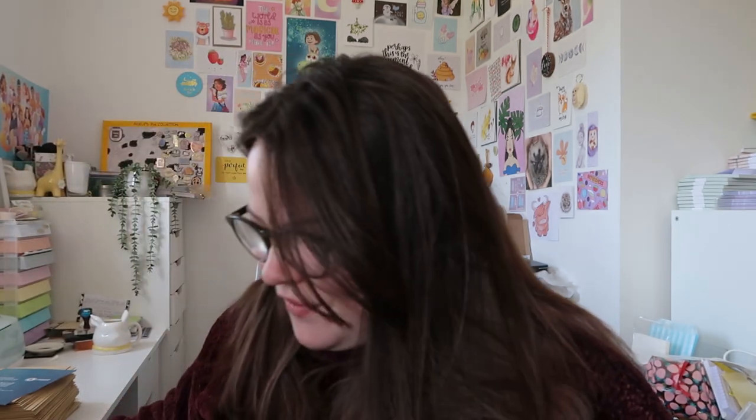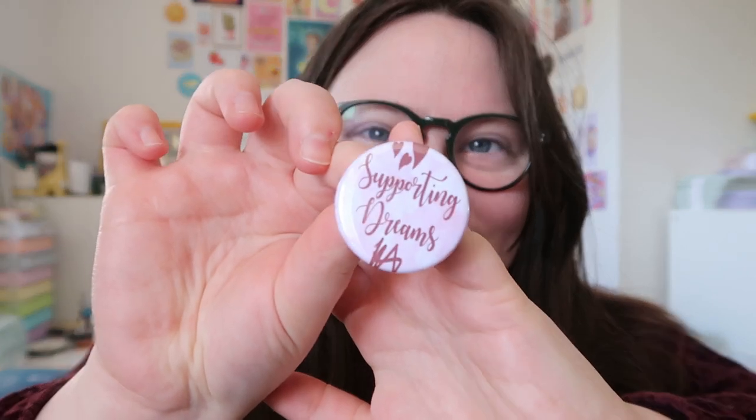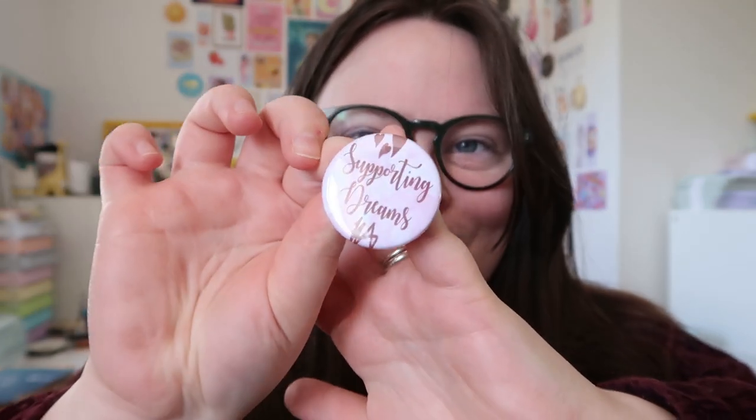We also have some goodies from Gemma's other business, which is Wish Art Studios. We have a really pretty speckled pocket mirror, a collection of stickers and a little Supporting Dreams badge, which I love. And then we have some paper goods.